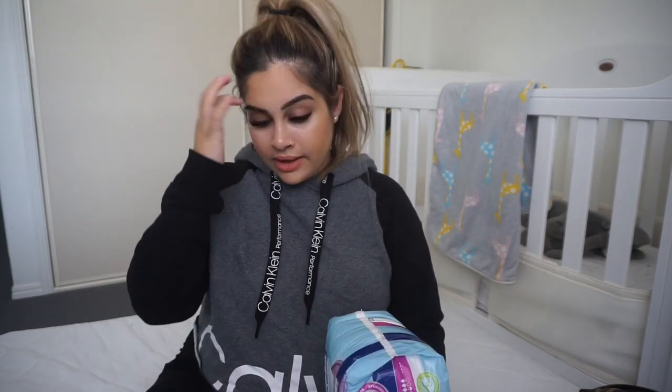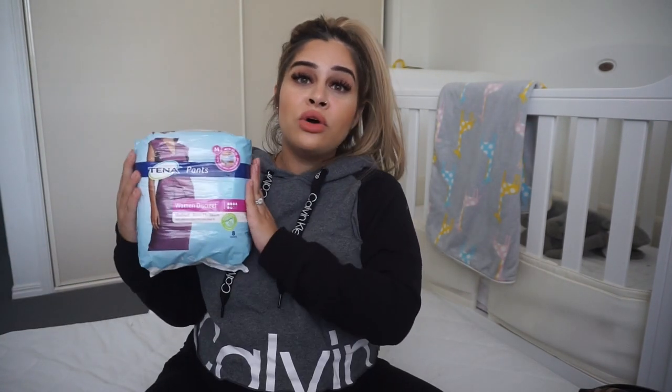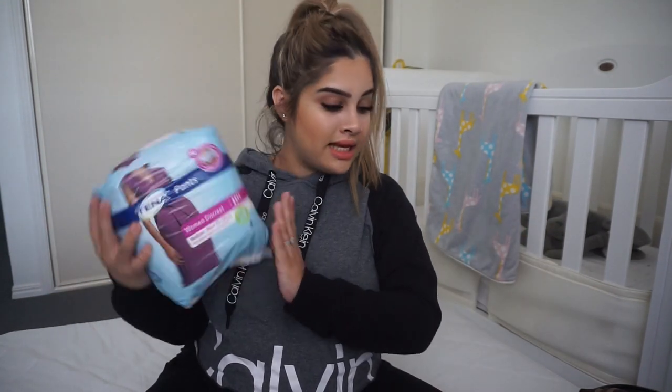Anyway, there's 8 pants in here, so I'm pretty sure that's enough, even if I stay more than 2 days in the hospital. So yeah, that's one thing in my hospital bag.